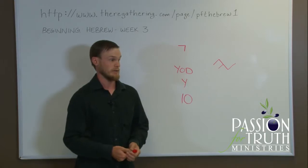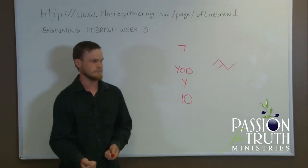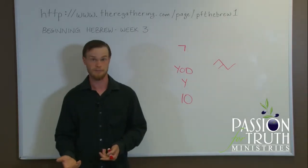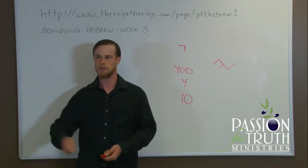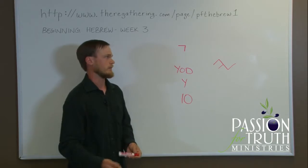Another Hebrew word is yamin, which means the right hand, and it's the hand of power or strength. It's the active hand, since most people are right-handed, nothing against anyone who's left-handed. It means the dominant hand, so the hand that you do everything with. So it's the active hand, the dominant hand, the strong hand.